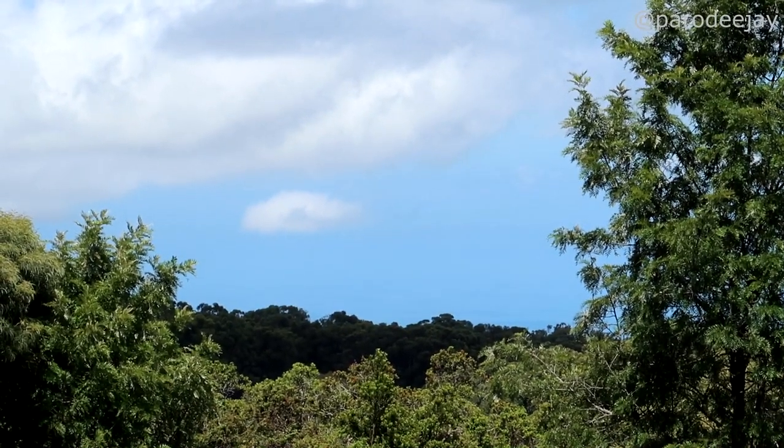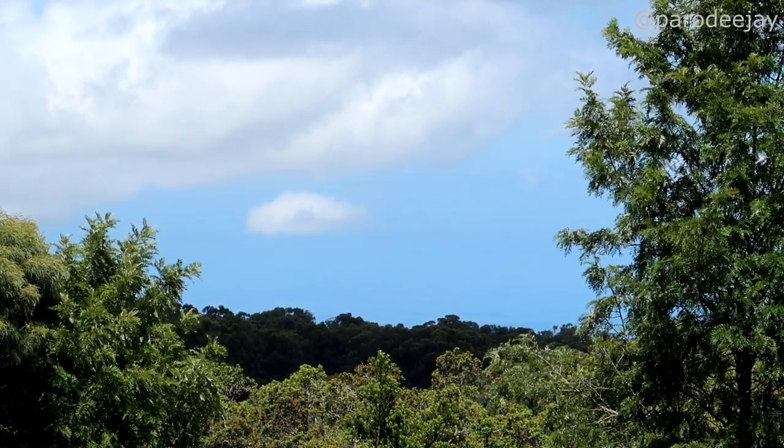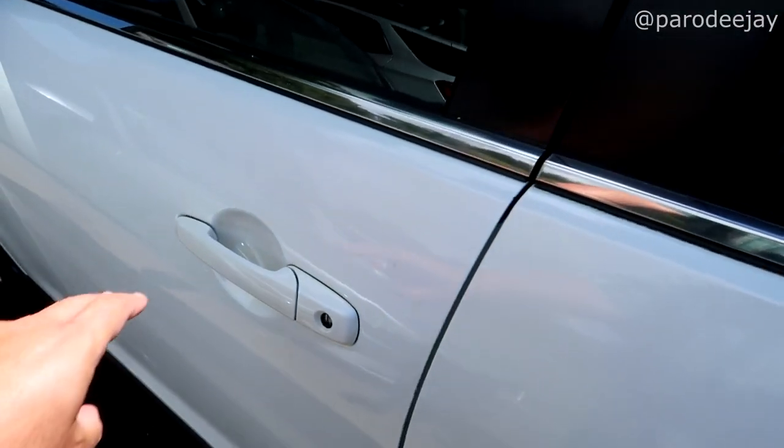I guess if you look off in the distance over there, we can kind of barely, not really on the camera, but make out the shape of the island. Back down we go. Time to ride.